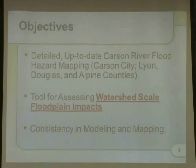When you have these short studies on different communities, you can't look at the impacts that development in Douglas County will have on Lyon County. You cannot do that with the current technology and the current tools. We want a watershed scale. We want to look at those impacts.